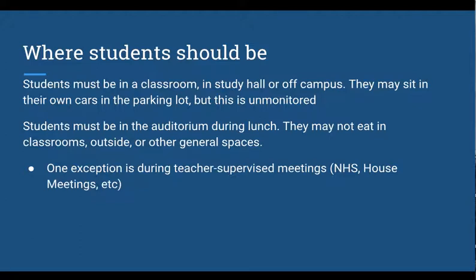One exception to this rule is during teacher-supervised meetings like National Honor Society, house meetings, or things like that. Basically, a faculty member has to agree to be in the room with students while they're eating. Make sure it's cleaned up the way that it should be, but that should not be an everyday occurrence.